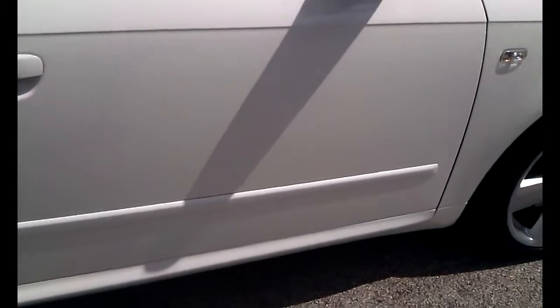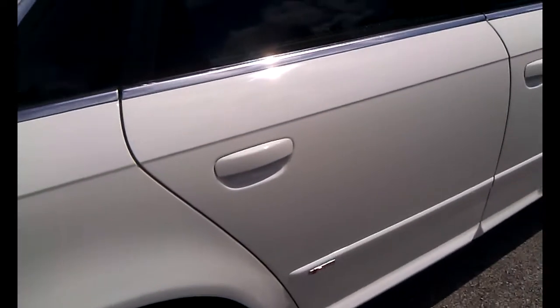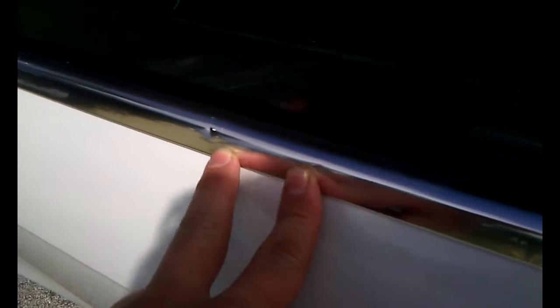Passenger door on the front. Also no dings or dents. That's original paint. Rear door on the passenger side, it's in really good condition. No dings or dents, clean throughout. This molding here has two little dimples right there. Can't really see though well, but two small dimples on that molding. Besides that, it's in perfect condition.